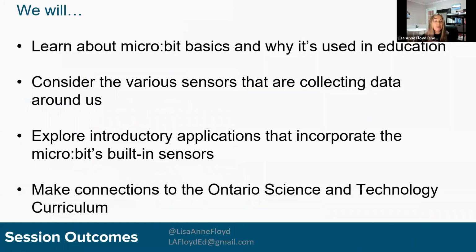So today we're going to be talking about why we are using the microbits, why it's so great for education, and why I love it. We'll talk about sensors, because they're so prevalent around us, and I think it's important that students understand that sensors are collecting our data and how they do so. Then we'll do a few introductory programs that use the microbit's built-in sensors. We'll also look at some curriculum connections for mostly science and technology in Ontario, but also the mathematics curriculum.